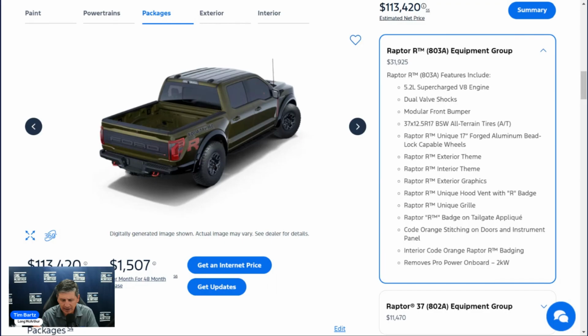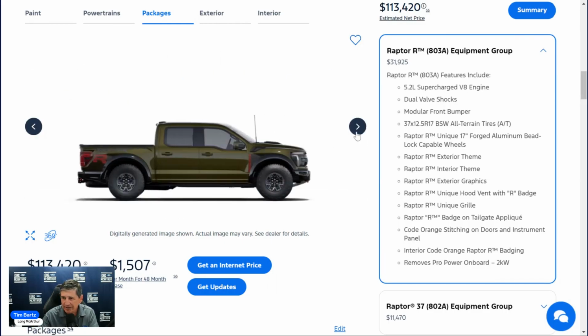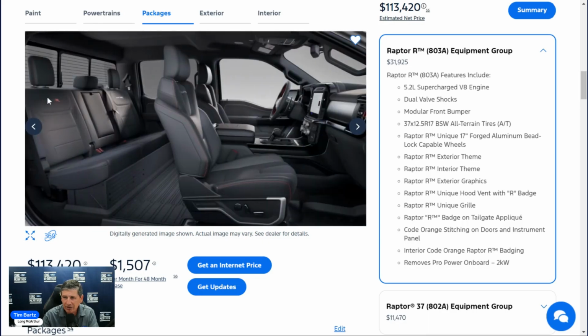We'll get to the inside. Actually, we're ready for that. So let's go look at the inside now and see how that's going to look a little bit different. There are some graphics on the side that you can see. Inside, you're going to see Raptor R on the seats. I believe they're still the same Alcantara and suede, if I remember right. Yes, they are. But this time you're going to get the Raptor R accents and everything in there.